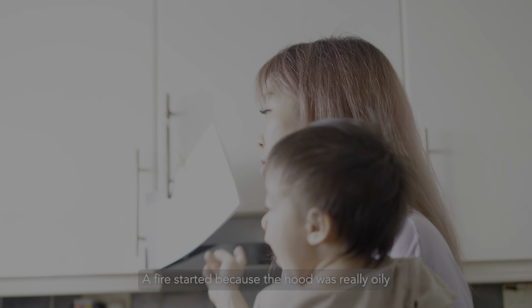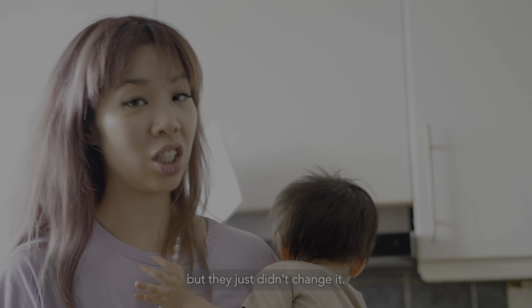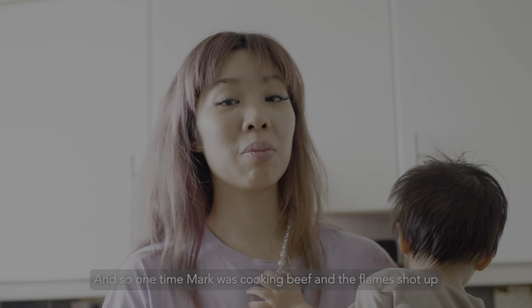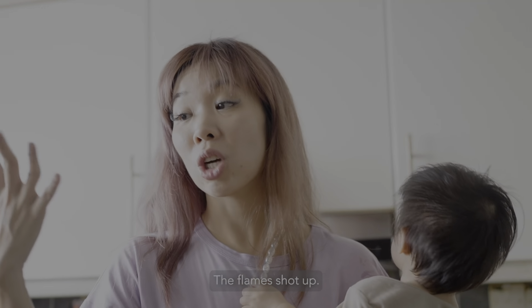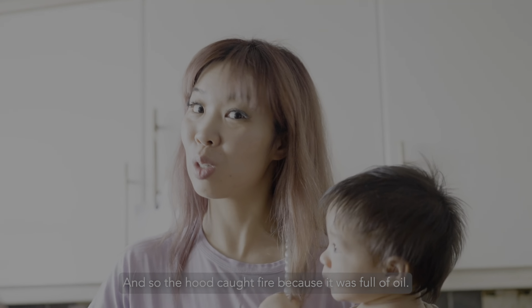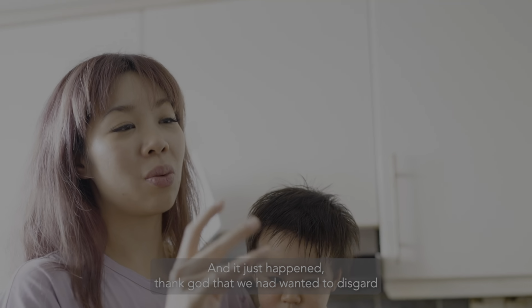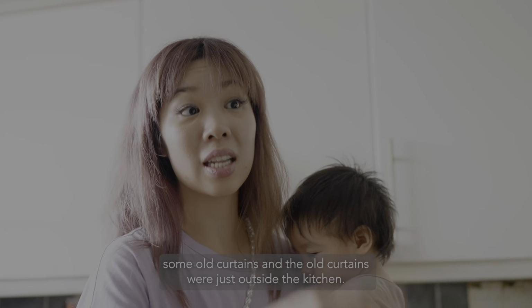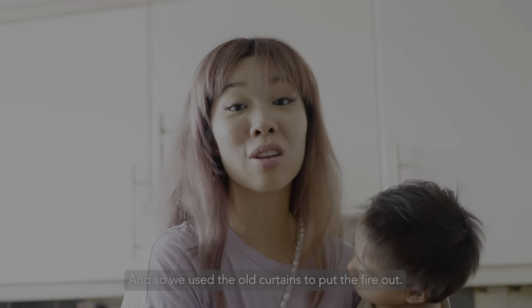A fire started because the hood was really oily. We had told the landlord about it, but they just didn't change it. One time Mark was cooking beef and the flame shot up because he was trying to glaze it with wine or something. The hood caught fire because it was full of oil. Thank God, we had wanted to discard some old curtains and they were just outside the kitchen. So we used the old curtains to put the fire out.